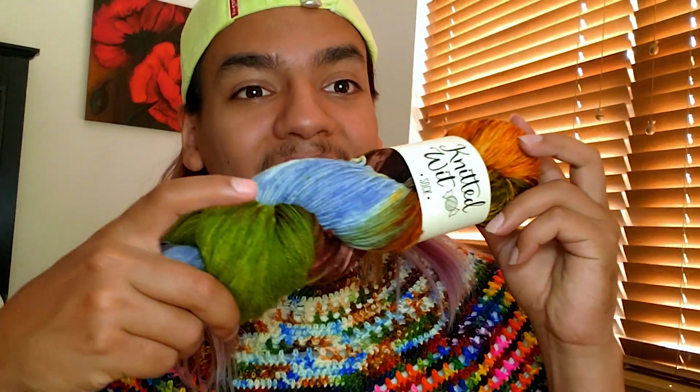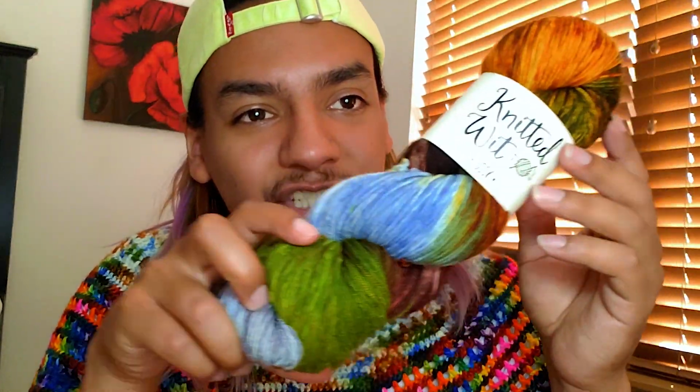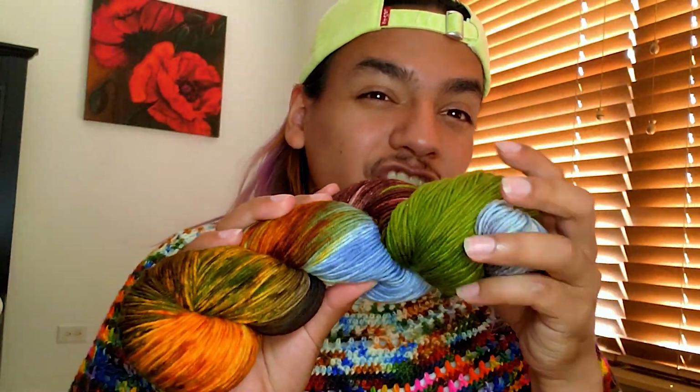Now we're down to our last colorway. We have Harriet Tubman National Parks. I saved this one for last because this one's kind of like a grungy rainbow. It has red, orange, yellow in there with the green and the blue. I would say it's more like a jeans color rainbow. So if jeans were a rainbow, I think it would be this. Oh, wow.